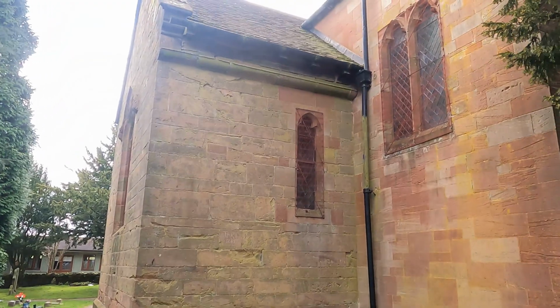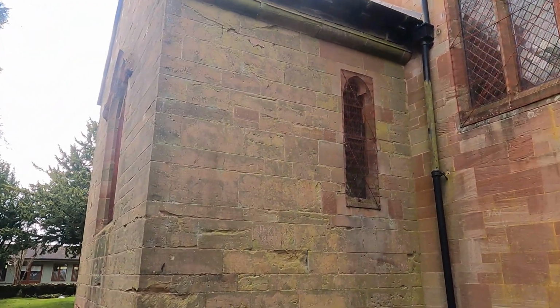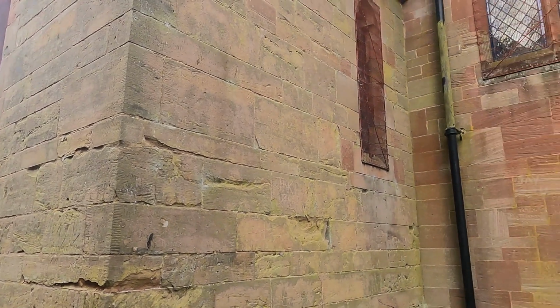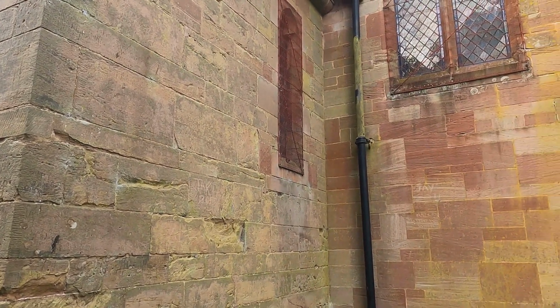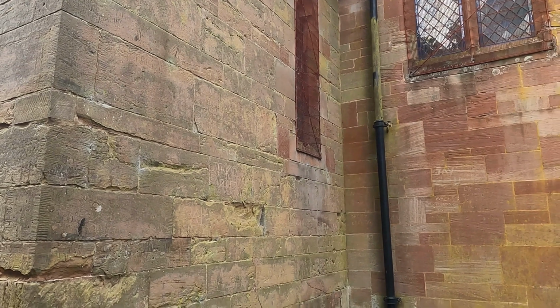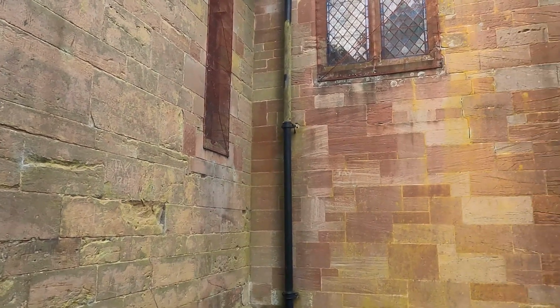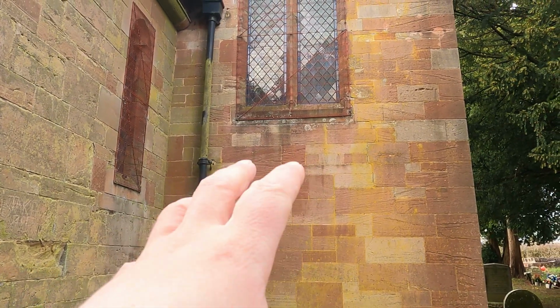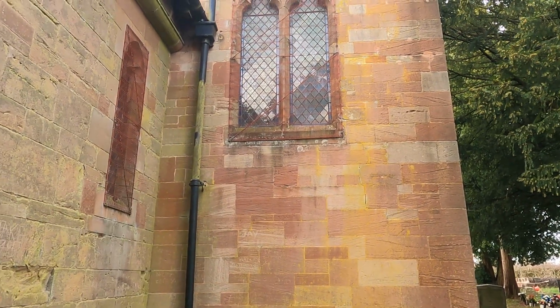The brickwork looks really old. I'd say, I don't know, it could be a 17th or 18th century church, telling by the brickwork, but we'll have a look. Some do date really old. You can see it's like sandstone carved bricks, placed in one by one.